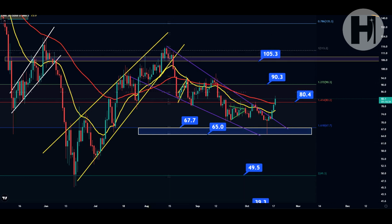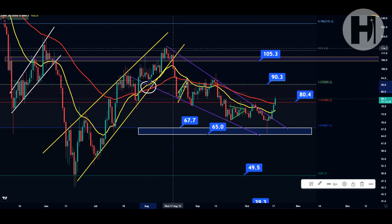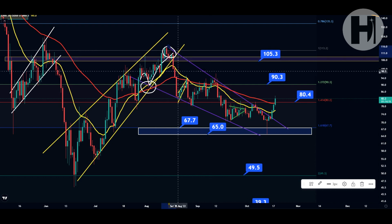And by first, I don't mean that it was the first touch. Obviously, the first touch was here. But without the resistance, there is no falling wedge. So in fact, you have this touch of support, and then you have the first touch of the actual falling wedge, because at that point you have your support and your resistance.